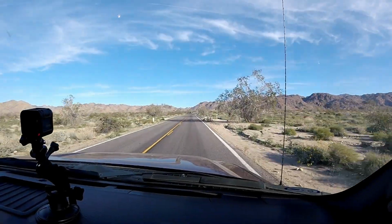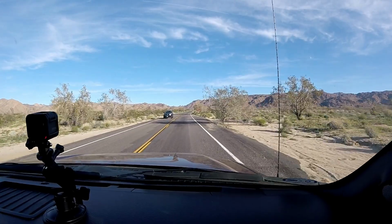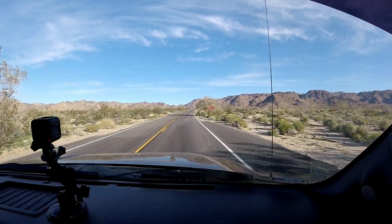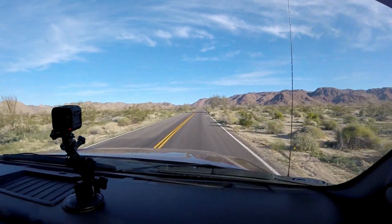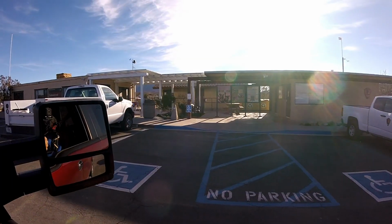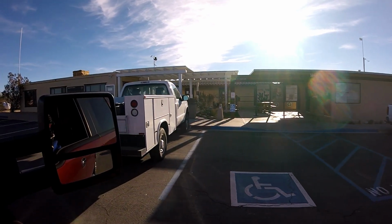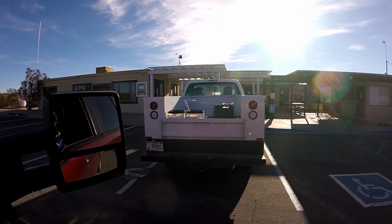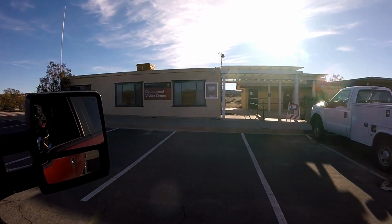Okay, we're in Joshua Tree. We haven't come to the pay station yet, or the visitor center, but we just entered the park. So far, I haven't seen any signs that said it was closed, so we'll continue on. Here's the visitor center. It doesn't look like it's open, which is, yep, it says closed. There's a sign on the bathrooms that probably says it's full.